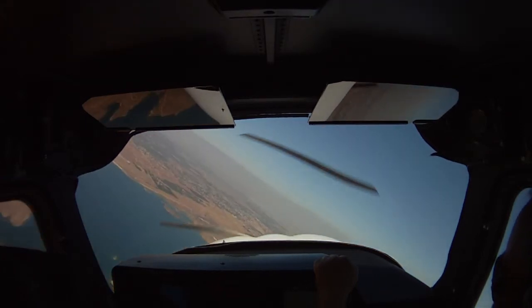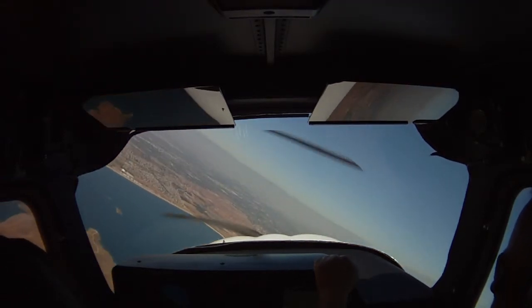airplane right below us there. Lake Matthews traffic helicopter 11 Alpha is over the North Dam traveling.